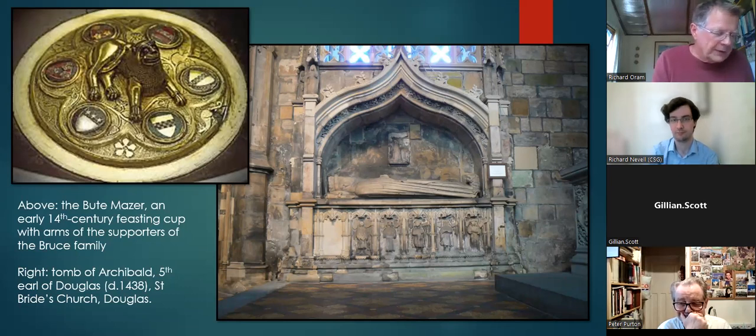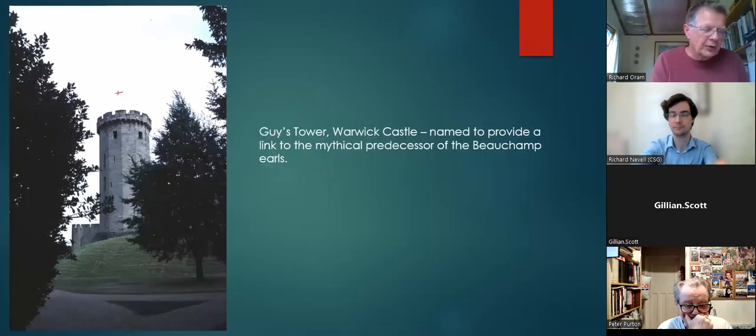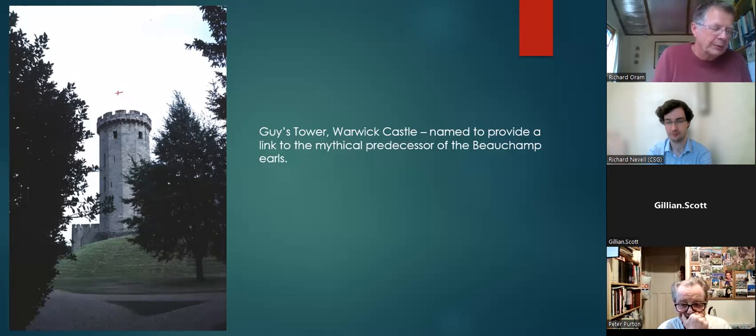The well-known 14th century example of the construction of the residential Guy and Caesar's Tower at Warwick Castle in England by the Beauchamp family, with names harking back to a semi-mythical heroic ancestor of the castle's builders and to one of the greatest heroes of antiquity, is a manifestation of this trend at the apex of the social elite.